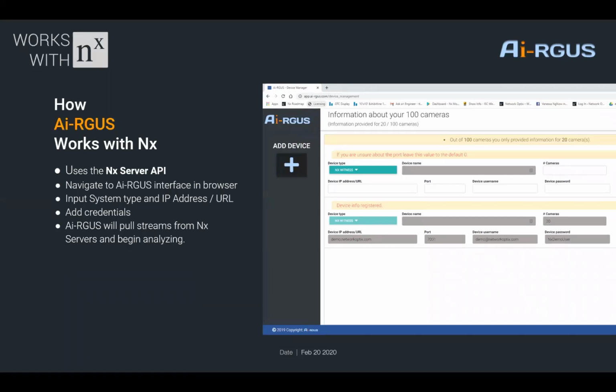On the first day, reference images are taken. On the second day, your cameras start getting monitored, and you start getting emails.